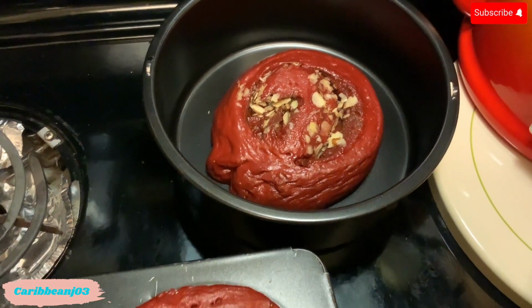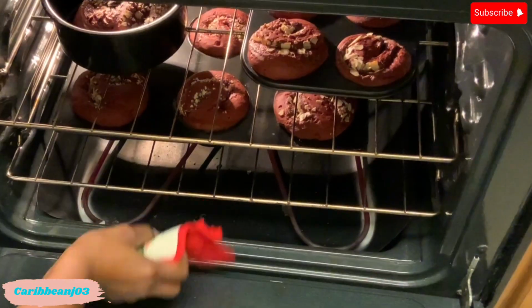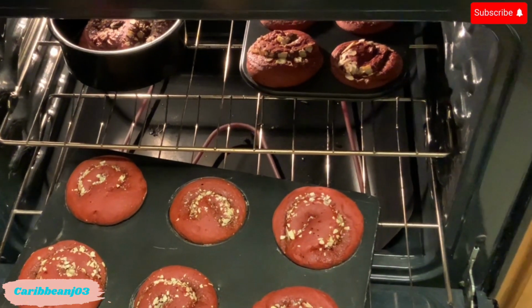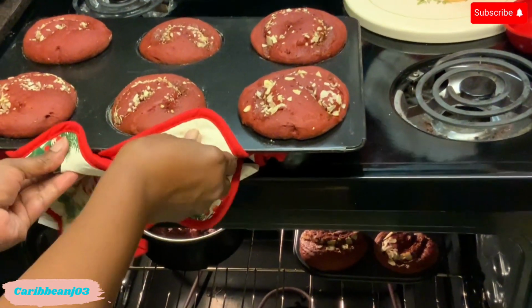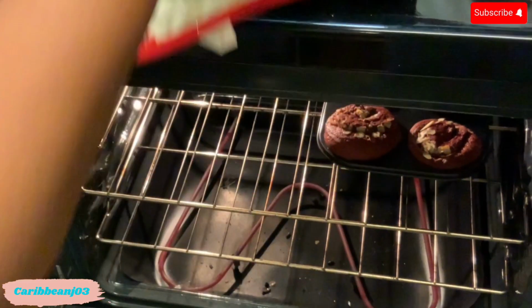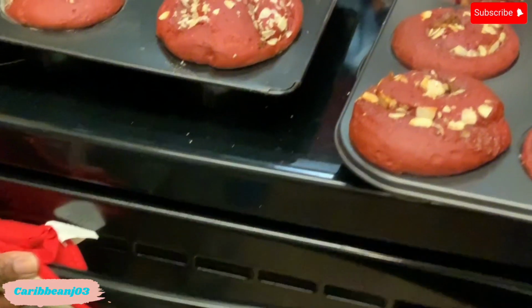That's mine. Pinch that back together because it will separate out. Should I put on the light? They more look like cupcakes or big muffins. Hello. That's mine. Now that's the regular size muffins. It is. Right. All right.